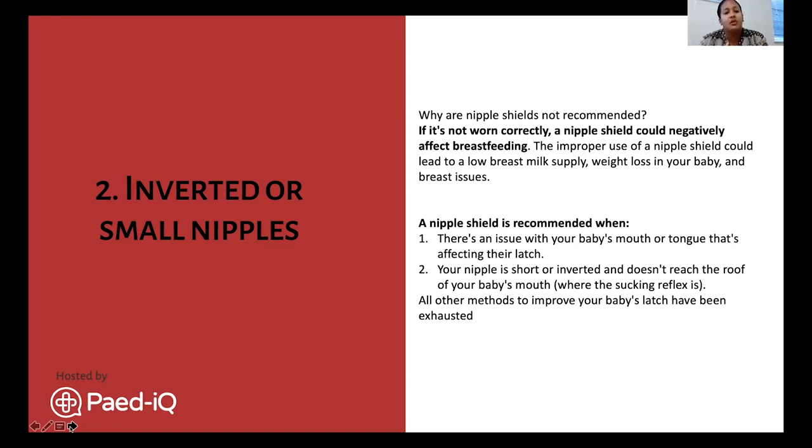Another cause is an issue with your baby's mouth or tongue that's affecting the latch. We hear of babies having a bit of a cleft palate, also tongue tie, and then doctors would prescribe treatment. It also happens when the nipples are very short or inverted and don't reach the roof of the baby's mouth, or the sucking reflex is just not there.